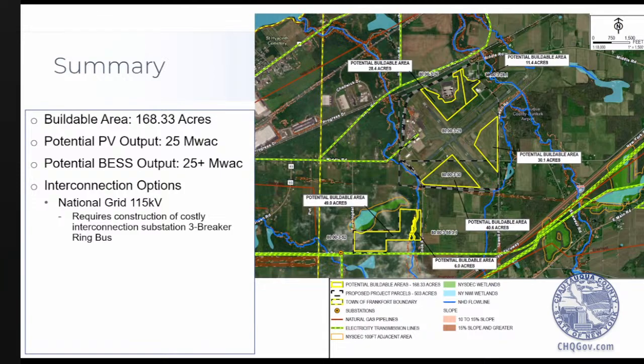Our initial screening and diligence has identified about 25 megawatts of PV generation capacity at this location. This is across both the airport parcel as well as some of the private parcels up to the north of the airport that we think are compatible with the goals of the project and would be good additions in not only increasing the megawatt of the project, but make the project much more financially viable, as I'll speak to in just about a second. We would like to pair this project with a battery energy storage component to it.